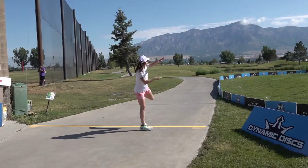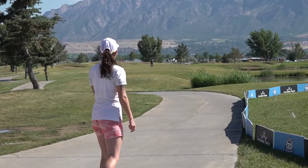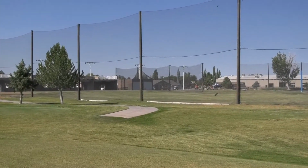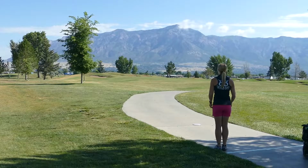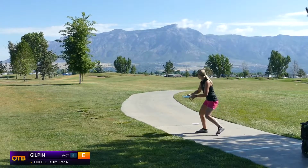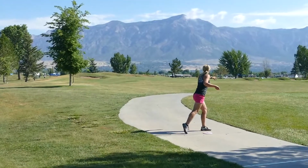Here we see Jessica Weese. And she's putting a little bit of turn on it, trying to get a little extra distance, trying to get aggressive. It pushes out past that car path on the left. Again, she'll have a choice whether to attack the bunker side of the green or kind of attack that left side.